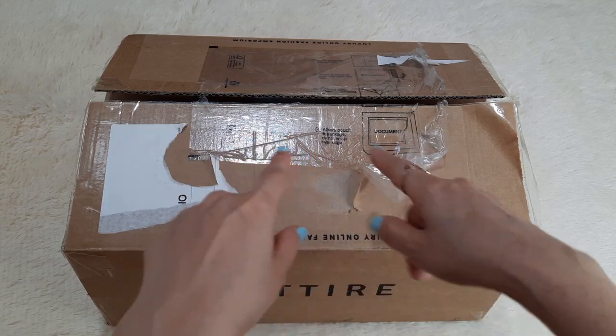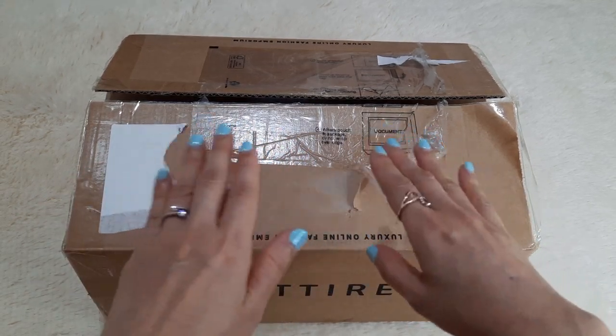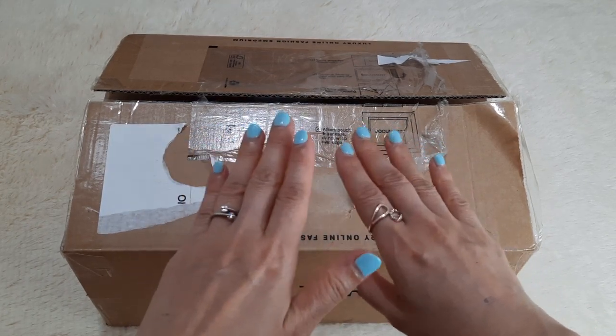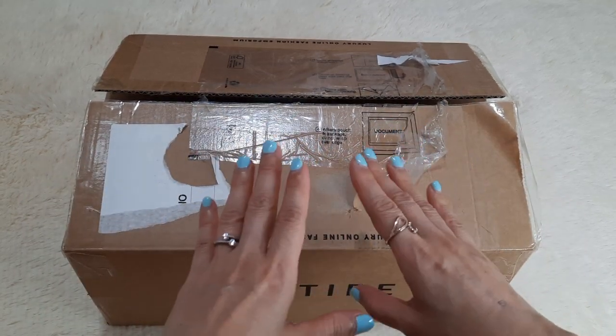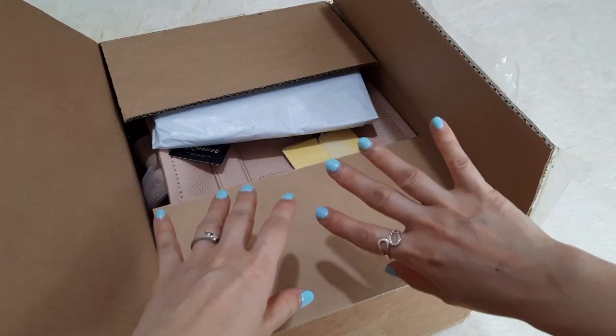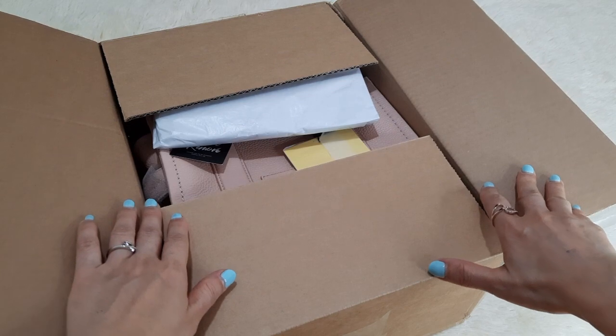Let me just quickly open up. As you can see, I have opened up and actually checked it so that it is fine, because they have a return period as well. So this is not a real unboxing, but let me just quickly open up and show you what I have here, so that I can also use this. It comes in a box like that. It was delivered to me. It was not in the dust bag whatsoever. It is just in a box and with some tissue paper, but doesn't matter.